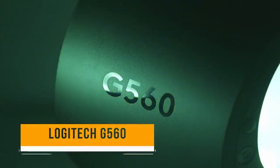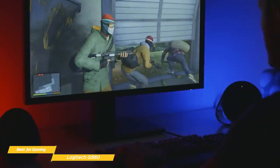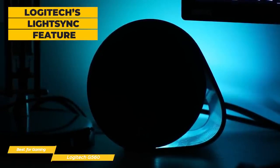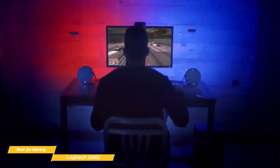These speakers are good for more than just gaming, but those specifically interested in improving their overall gaming experience will want to take a look at the immersive surround sound of the Logitech G560, as they make an amazing pair of gaming computer speakers. Sometimes, RGB is not just a gimmick. In fact, Logitech's Light Sync feature actually increases your level of immersion while gaming. Each speaker houses 6 high-powered LEDs, with 4 facing rear and 2 facing front, and you could choose between 2 control modes for the speakers.